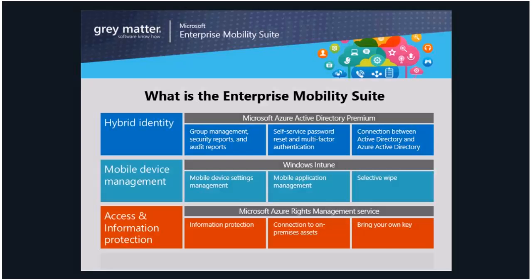The last thing was rights management services. Where this tends to be used is people will have Office 365, they have OneDrive, and they're afraid that if they use OneDrive, documents will be leaked or left on a machine they shouldn't be. It's rights management services where this comes in to fix that particular issue.